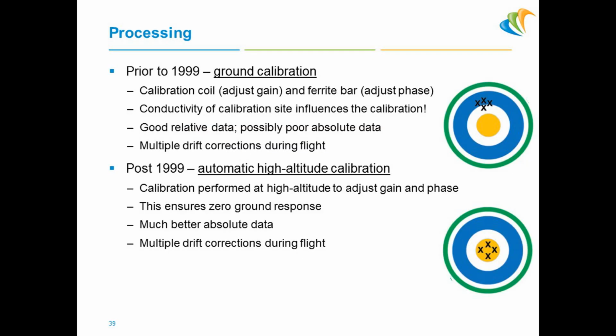The other major change is calibration. So we used to calibrate the system on the ground, and whatever response we would measure, we'd say, okay, this is 0. And then we'd go and fly the survey. So we had this bias value. So in some areas, it doesn't matter, but if you calibrate it over a conductive ground, the resistivity that you get out at the end will be not 100% right. Everything relative works, so I can still say this spot is more conductive than this other spot, but I can't say, okay, this is clay and this is sand, for example.